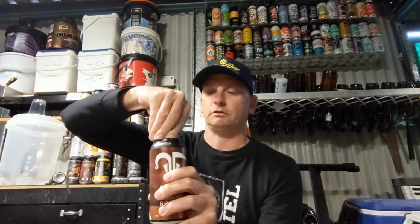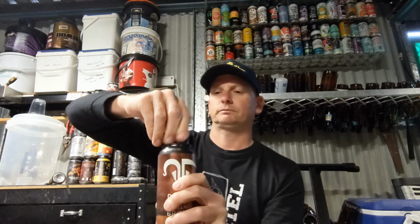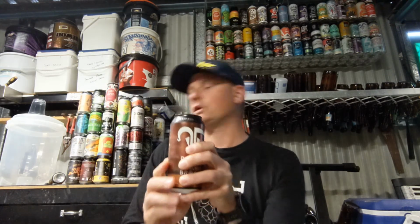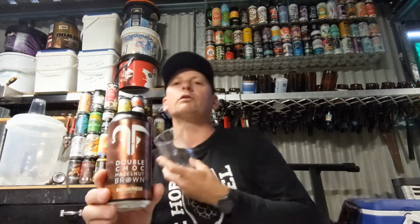We'll crack this open. Rambled on enough about the cocoa. Been looking forward to this one, being the double. I've had the single, and I'm really looking forward to the double.